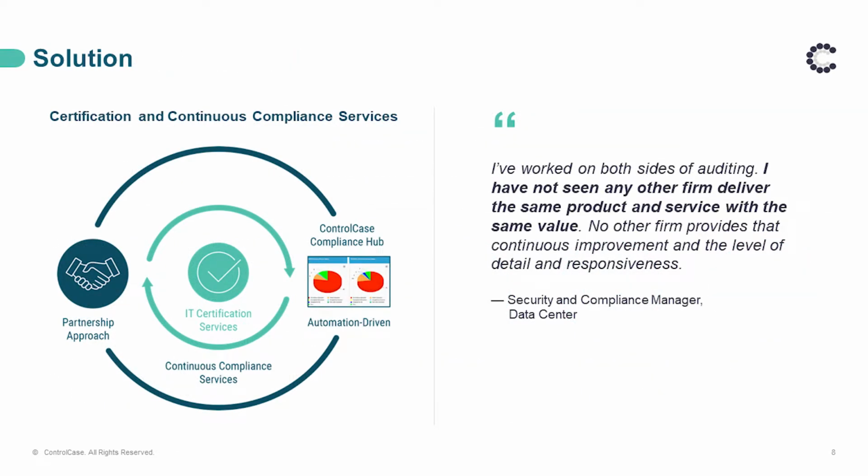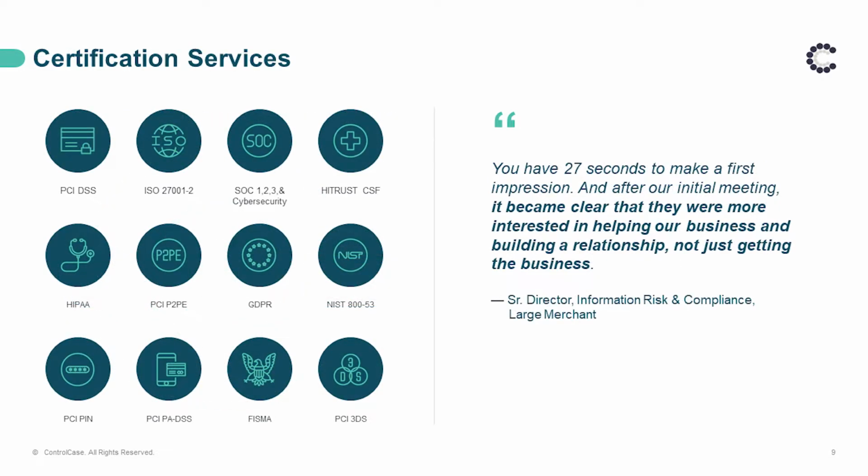As we go to the next slide, the 2 pillars that ControlCase really focuses on are, number 1, a partnership approach. So we are not just a checklist auditor. We really partner with our customers to make sure that things are being done better, the compliance process is working better, more automated, but at the same time, in a manner that improves the security posture of the company. And a big part of that is our people, but also our platform, the ControlCase Compliance Hub, that streamlines soup to nuts the process of collection of evidence, automation in evidence, and then certifications themselves. As we go to the next slide, we'll basically look at some of the IT security certifications that ControlCase does.